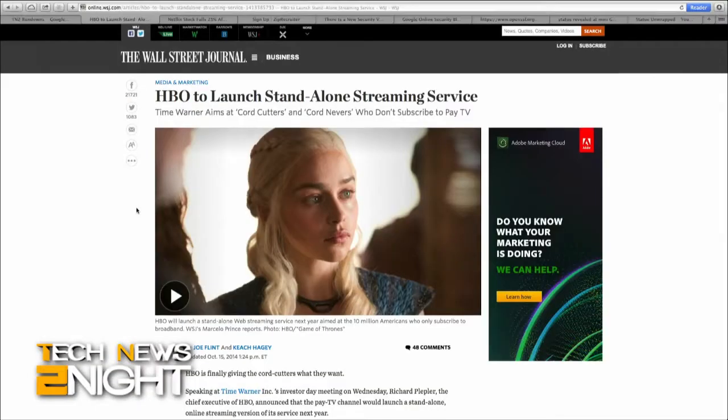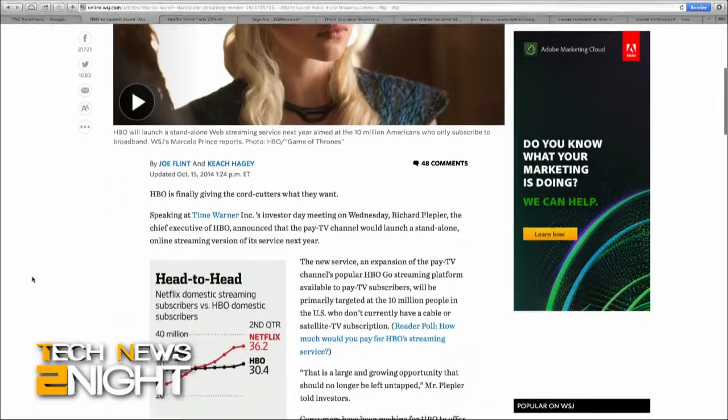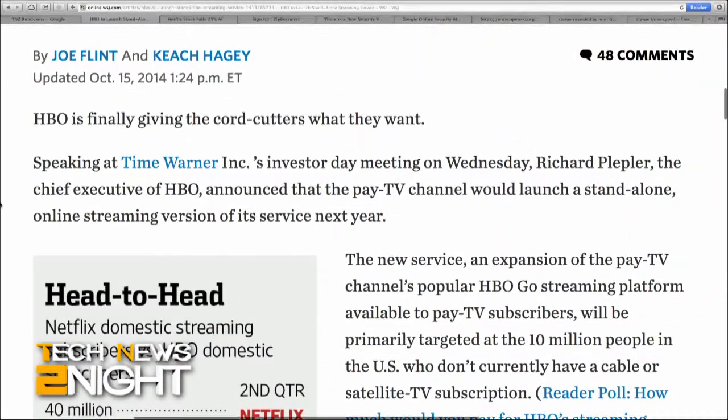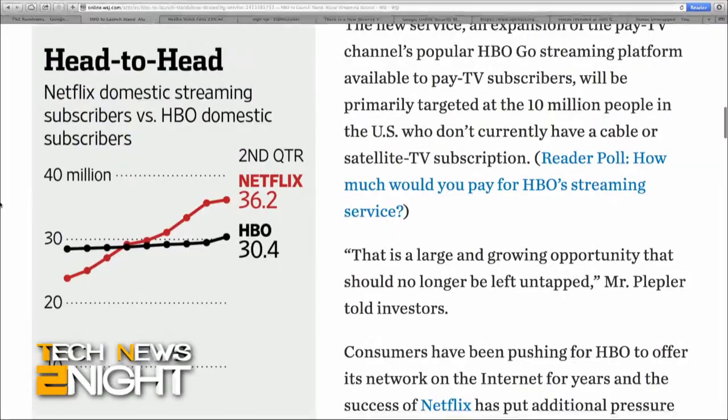HBO has some good news for cord cutters. The service will sell a version of its service starting in 2015 in the U.S. that won't require a pay TV subscription. Cutting that cable. CEO Richard Plepler announced at an investor meeting that the company will go beyond the wall, whatever that means, and launch a standalone over-the-top version of HBO next year, and would not only work with current partners, but possibly other partners, although nobody's naming names.